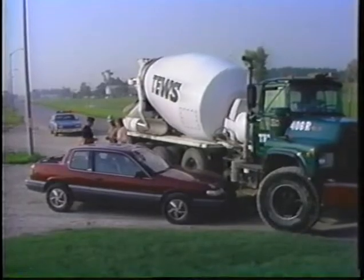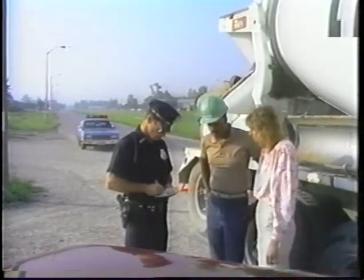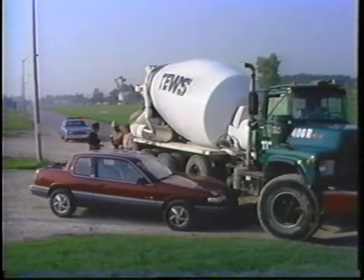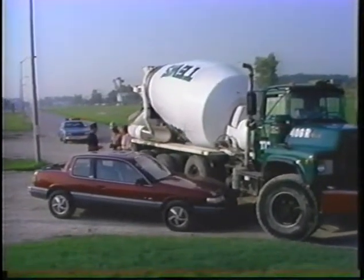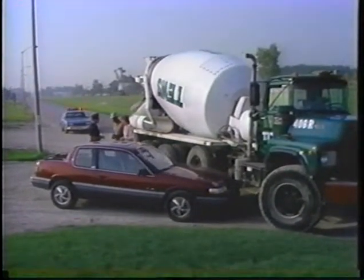Get the names and addresses of all eyewitnesses. Sketch the exact position of the vehicles before and after the accident. Also the width of the highway, the length of skid marks, and the distance from either curb to the spot where the accident occurred. Record current weather conditions and the condition of the road surface.